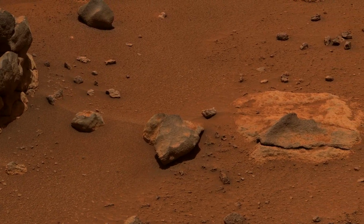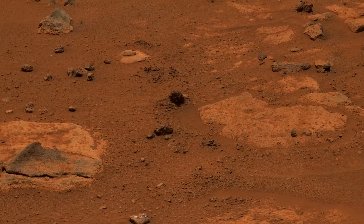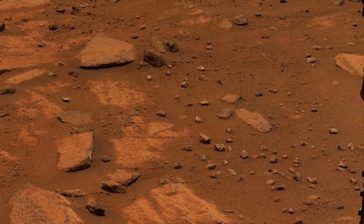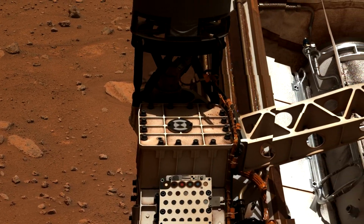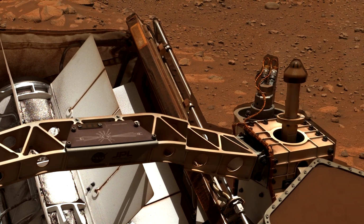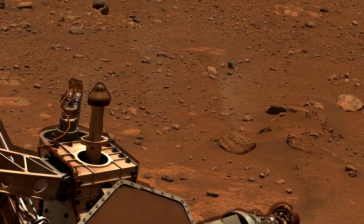A sample called Lefroy Bay contains a large amount of fine-grained silicon dioxide. It is a material that preserves ancient fossils on Earth. Another sample, Otis Peak, contains a significant amount of phosphates, which are often associated with life as we know it. Both of these samples are also very rich in carbonates, which can preserve records of environmental conditions from the time when rocks were formed.